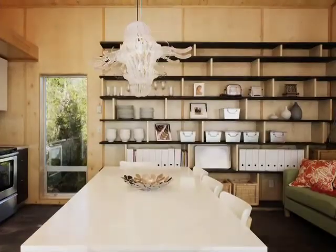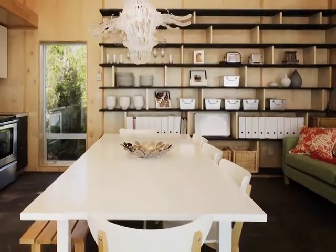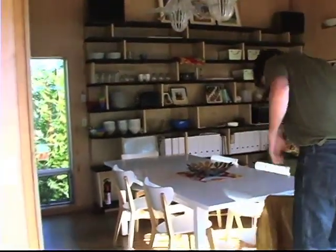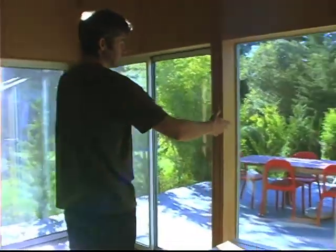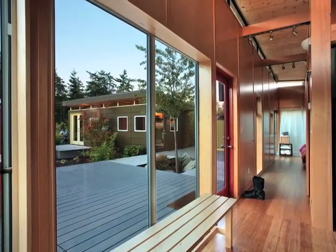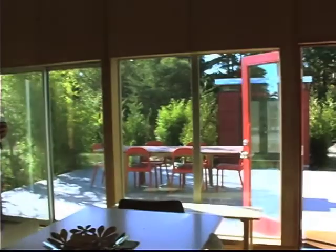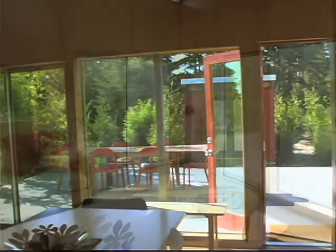This is the living room, kitchen area. Couch that folds out, a nice big table for eating at. And the whole idea here is the windows really open up to the outside. So you see the deck, you see the outdoor space. This really is part of the indoor space. And then you have the beautiful views out to the gardens. And this really gives you the illusion that you have this huge amount of space. And in fact, you're living in a very small footprint.